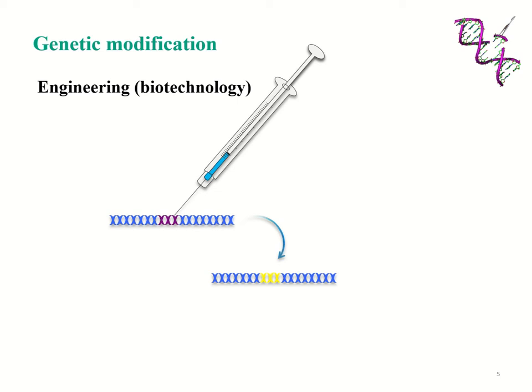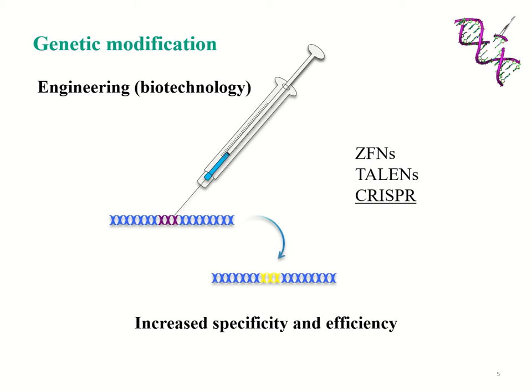And from around 2000, there were new improved technologies that were developed and that could manipulate the genomes directly. Examples of these are the zinc finger nucleases, the TALENs, and the CRISPR. And CRISPR in particular was particularly attractive because it's got a very simple design and very high efficiency in producing targeted mutations. And this system allows for multiple specific genomic modifications to be performed simultaneously. So this is much cheaper, much faster, and with increased specificity and efficiency.